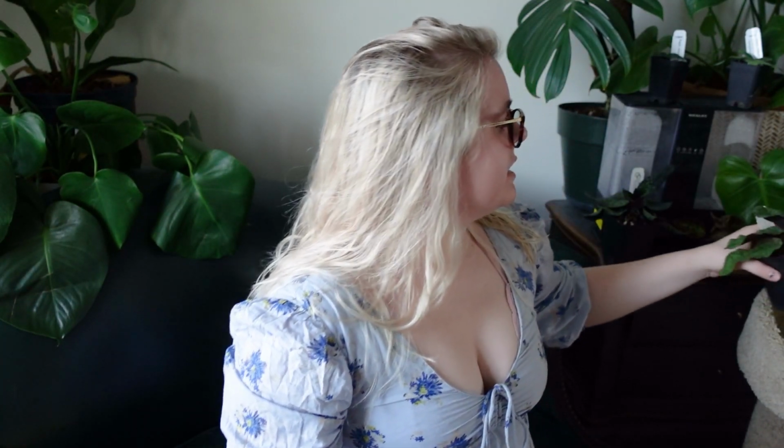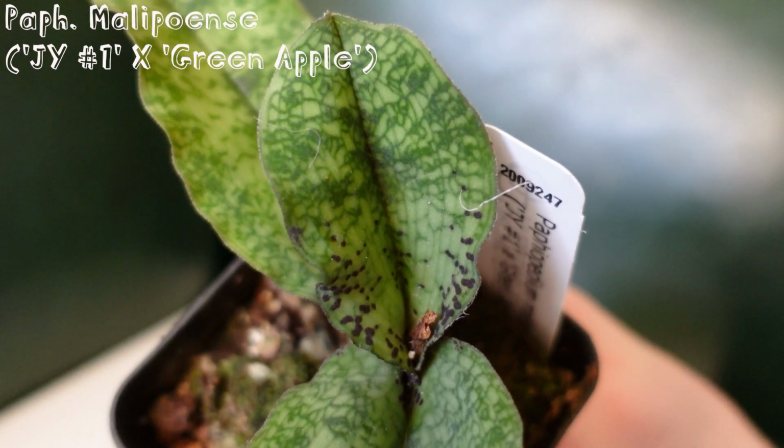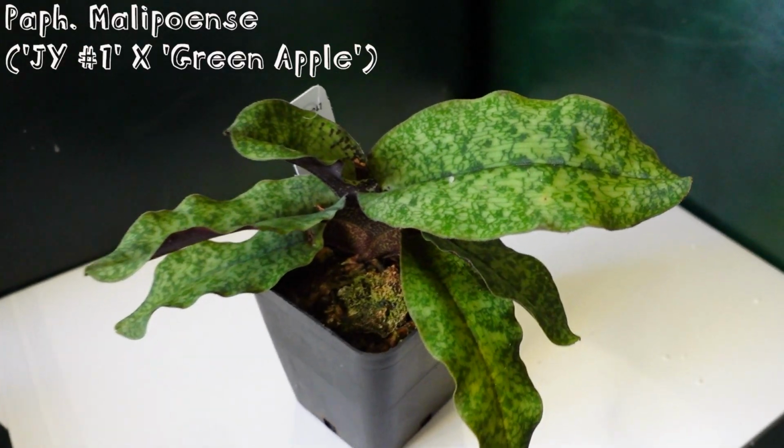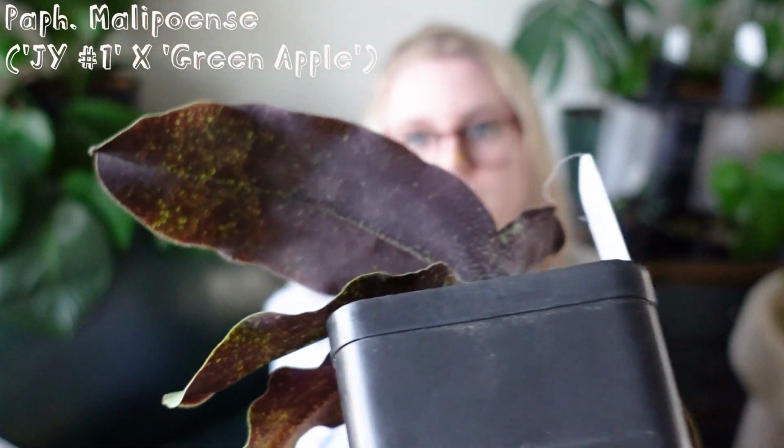Then we have my Orchid Dynasty orchids. This is Paphiopedilum malipoense JY number 1 hybridized with green apple. And that is this, and it is so good. The undersides of the leaves are this like deep purple.